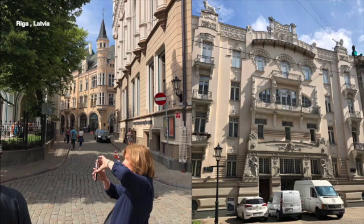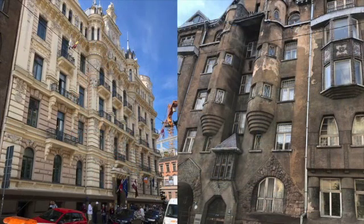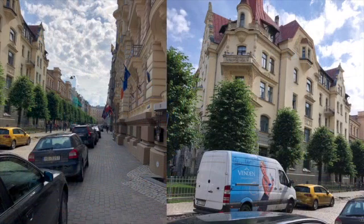Riga was a pleasant surprise, having survived 5 years of Nazi occupation and 10 years of Soviet occupation. They all speak 3 languages, Latvian, Russian, and English, and one of our guides also spoke good French, Italian, and German.